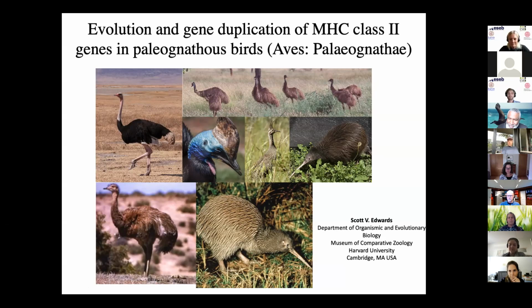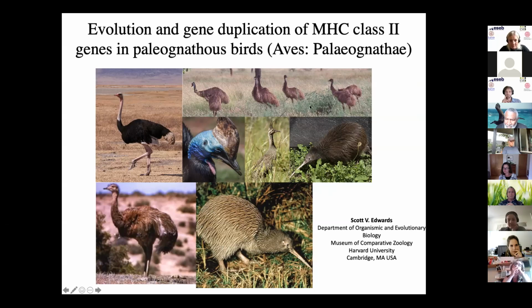Anyway, today I'll tell you about our work on MHC class 2 genes in the Paleognathous birds, which you see here on the screen. They're the flightless birds, which many of you are probably familiar with, including the ostrich from Africa, the cassowary and emu from Australia, the kiwis from New Zealand, rheas from South America, and the tinamou, which is the small bird in the center, which is the only one of this group that can actually fly. And it can't do that very well.